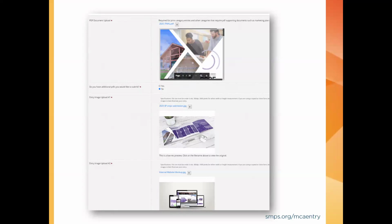And then the next section will be the image section, where you have the ability to upload up to 6 supporting images, again, that will display your entry to the jurors. I will go into more detail on what to upload there towards the end of this presentation.